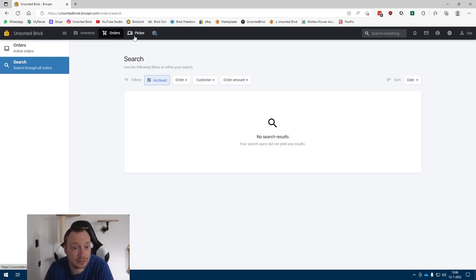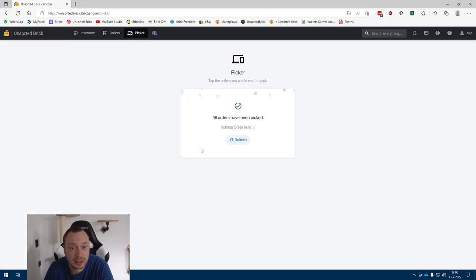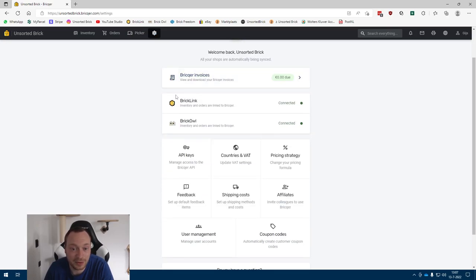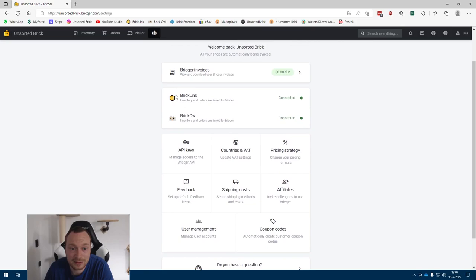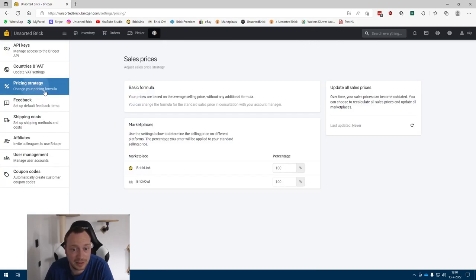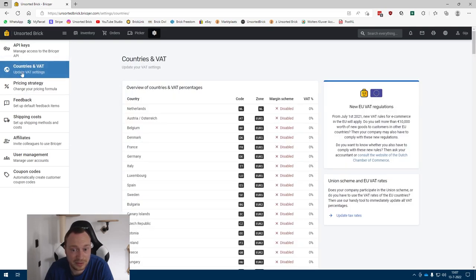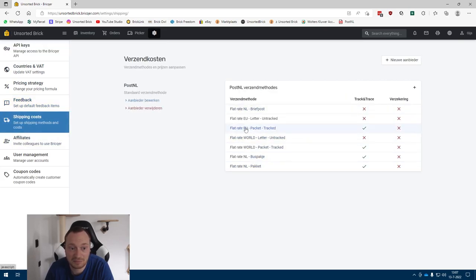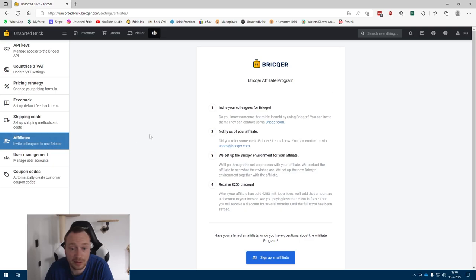So yeah, we'll see. It's got an order picker, but still no orders, so yeah, gotta wait. But all in all, it looks pretty fancy. You got a lot of options. You can set the feedback, pricing strategies, tax rules, API plugins, shipping costs. Not sure if everything is set up correctly, but we'll find out within a few days, I hope.